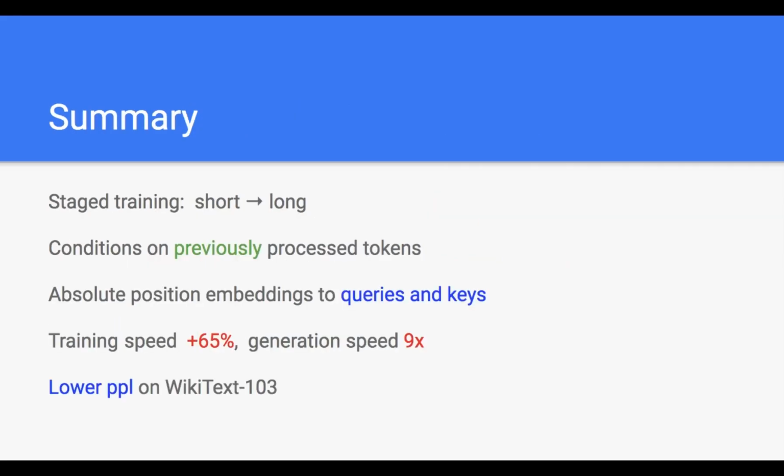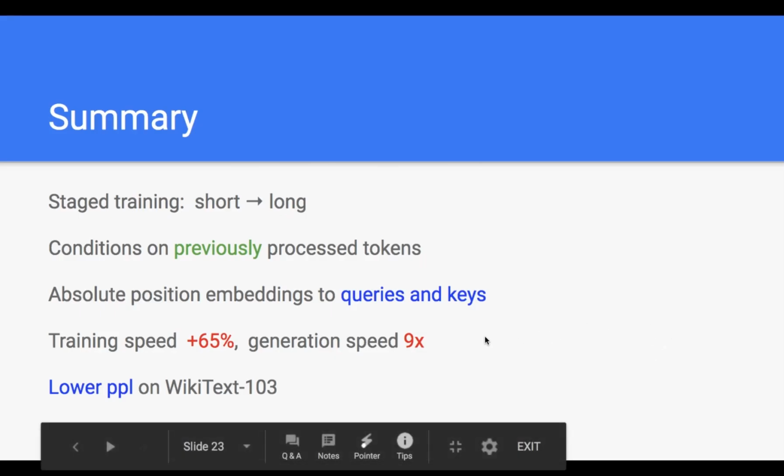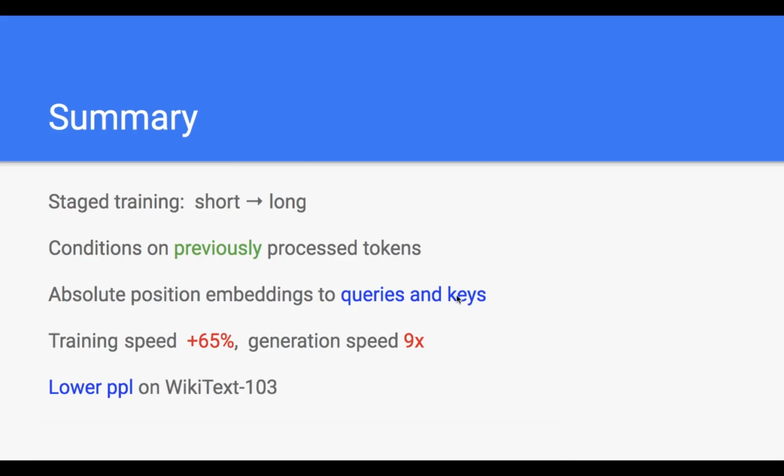So a summary of this paper: it proposes stage training. It argued that if you use stage training, you don't need to change anything, and your transformer language model will have much better performance. And it proposed the PIA position-infused embeddings. You only add the position embeddings to queries and the keys. Then you will not store any information about position in your cache, so that you can easily use your cache from the previous processed subsequence.